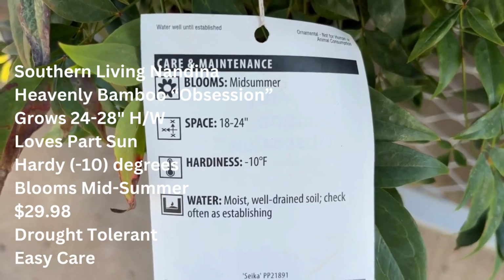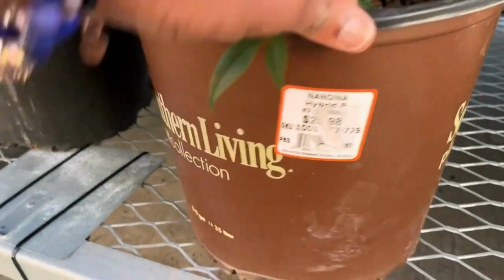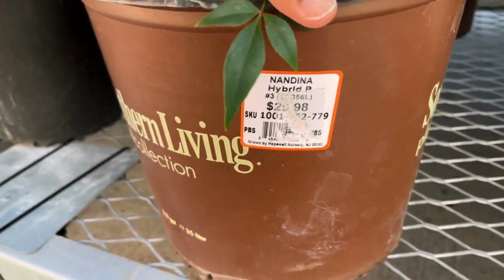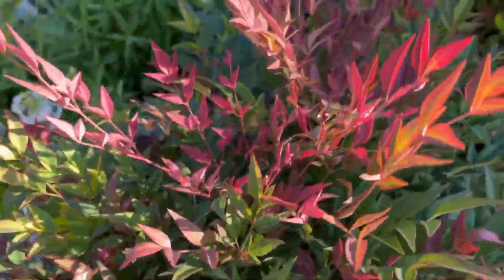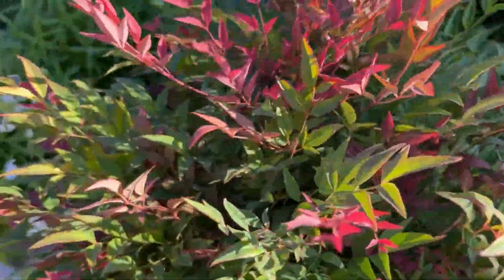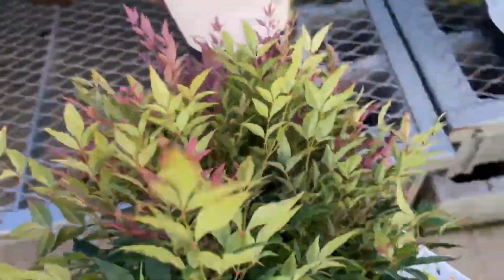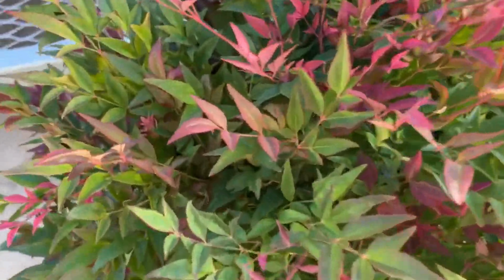I love Nandinas. I probably have maybe 5 in my garden and I got them all on clearance from Lowe's for like $10. And I love the foliage on the Nandina. Look at that. Perfect, right? In the fall right now it turns this color, and I've noticed too in the spring and summer it also has that different color on the top, but it's a perfect shrub for you to get. This is one of my favorite shrubs.